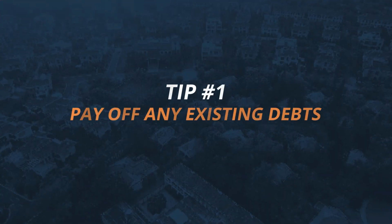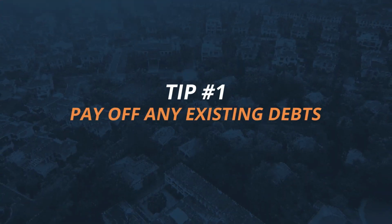First up is to pay off any existing debts before applying for a home loan. This includes credit cards, personal loans, and car repayments. When you have less debt, lenders are more likely to lend you more money, and paying off your debts will also improve your credit score, which is always a good thing.